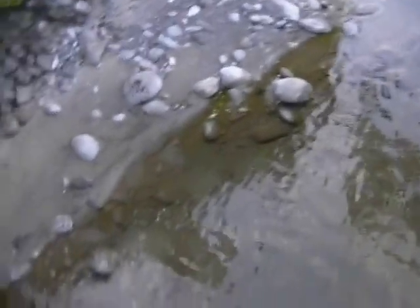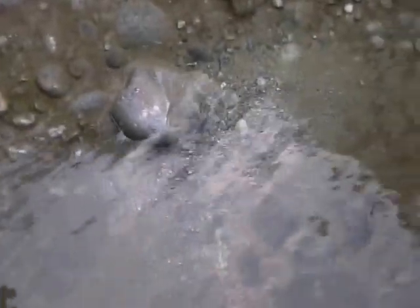Now then. Yeah. Most of it's been eaten. Now we left a pile of tuna on the very top of that rock. There's not very much left. It's definitely been eaten after we went to bed last night.